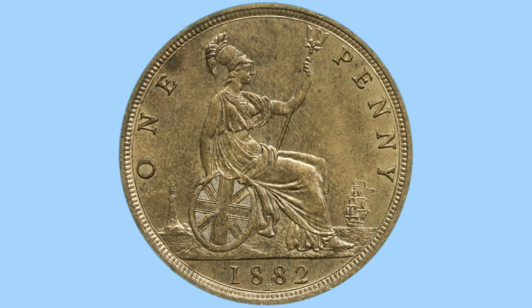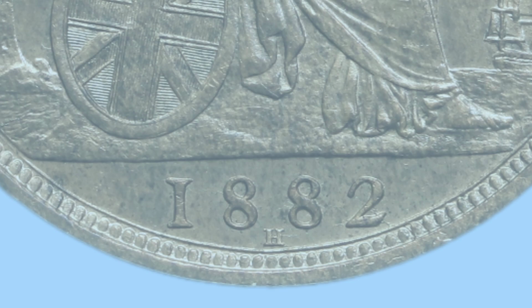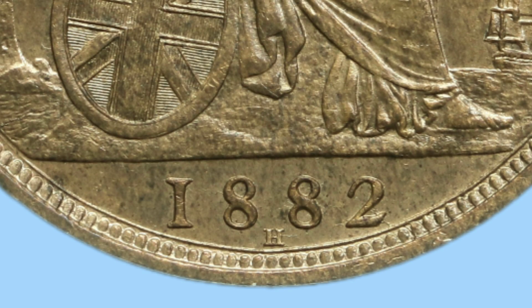And now moving on to number 6. In 6th place is the 1882 penny. Well, a variety of 1882 penny. If we zoom in here below the date, all 1882 pennies have an H mint mark, as production that year was outsourced by the Royal Mint to the Heaton Metal Works in Birmingham, and they put an H for Heaton there to mark that these were their coins rather than the Royal Mint coins.